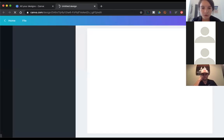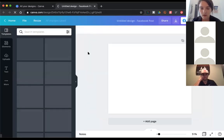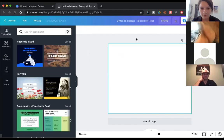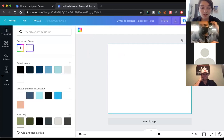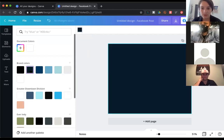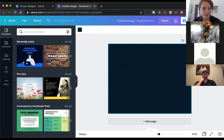Okay, what's helpful to know about Canva is I think it's best if you work in layers. So if I think, you know what, I really want the background of this post to be a certain color, click on the post, see my little color options. Look at that, we already have all of our brand colors loaded straight into Canva. How great is that? So I am going to say I want it to be dark blue. You know what, I think a border would look good on that. I'm going to go to elements.